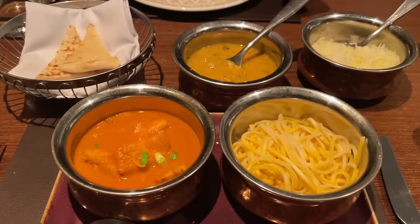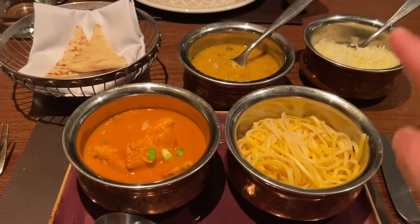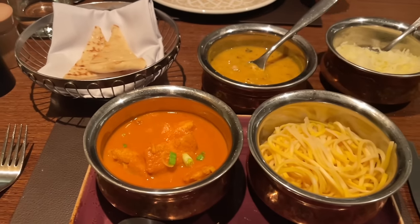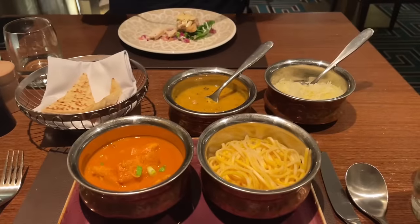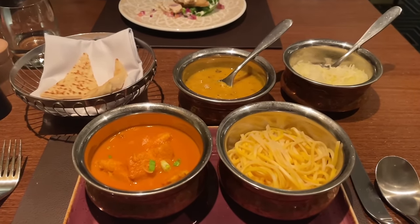I've got the aromatic red chicken curry, which comes with noodles, interestingly enough, and rice. We've got dal and some naan. No vegetables this time round. And quite tight with the bread, actually. They've also forgotten all the different oils and dips that come with my dish.